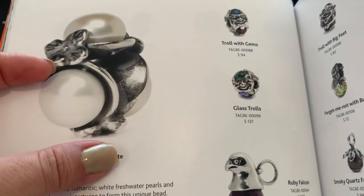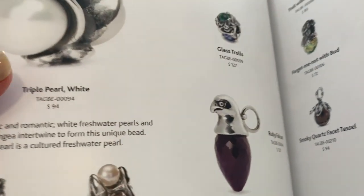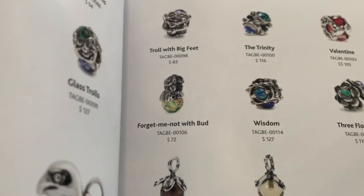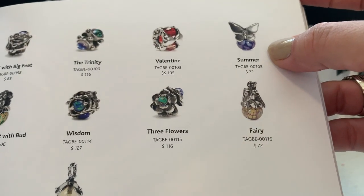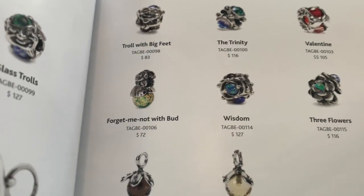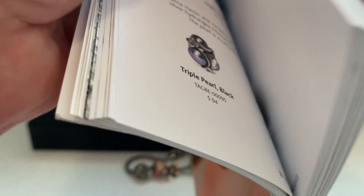I love that. And then we have troll with gems, glass trolls, and then this is the ruby falcon. I love that they have genuine stones. I love, love that. So, oh my gosh, look at this. Oh, this is so beautiful. The fairy, and then the summer one, Valentine, three flowers. So beautiful. Oh, gorgeous. I love seeing those stones. Love it, love it, love it.